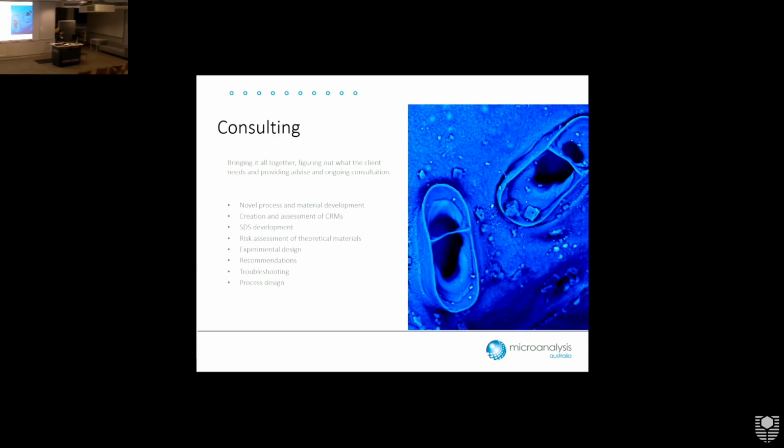Experimental design, and we also give a lot of recommendations after the analysis, like, are there ways that your process can change so that you can either get rid of, sometimes it's contaminants, or find ways to improve the efficiency of your process.